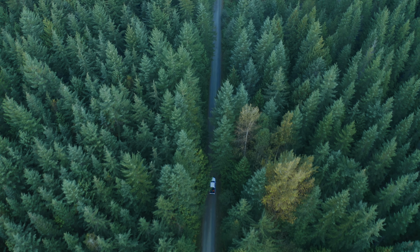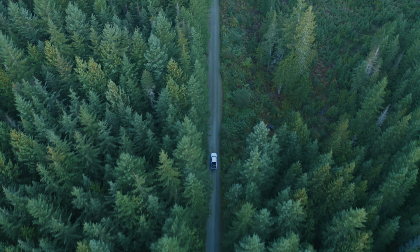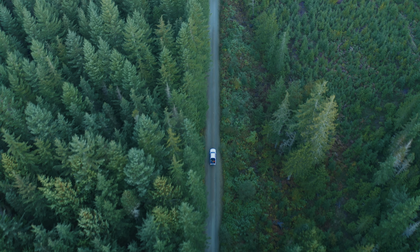And then if a new trail needs to go into place, you can't just go out there and make it a ninja operation. You actually have to coordinate with the local association.